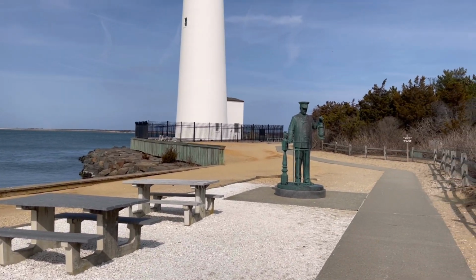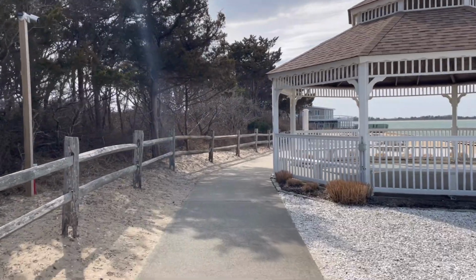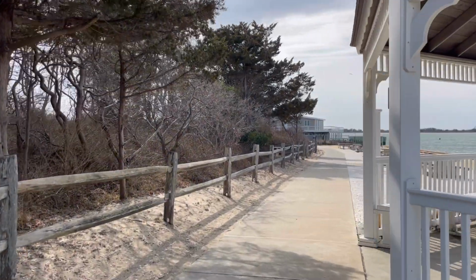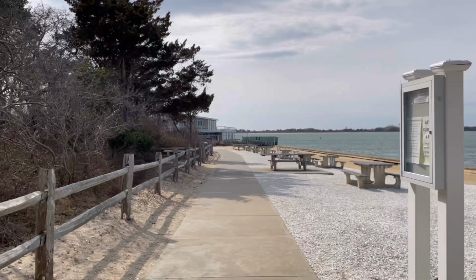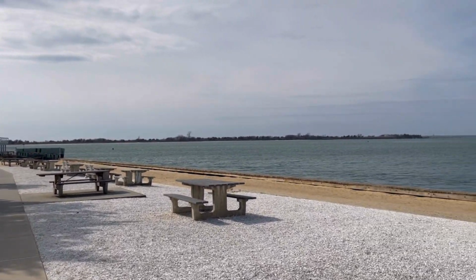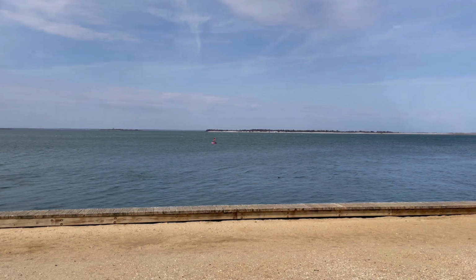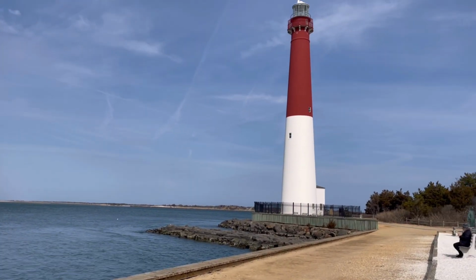Barnegat Lighthouse was originally more inland in 1835, but the shoreline kept eroding, so they had to build the current lighthouse in 1859 further back to protect it. To stabilize the inlet and prevent it from shifting too much, the U.S. Army Corps of Engineers built jetties, or large rock barriers, which are still visible today. The inlet is now an important navigation route for fishing and other vessels to come in and out of the bay.